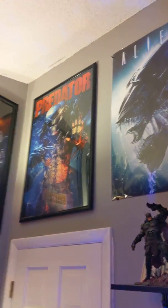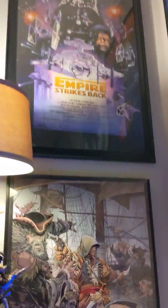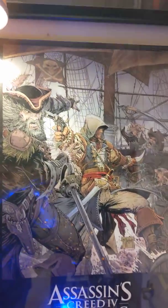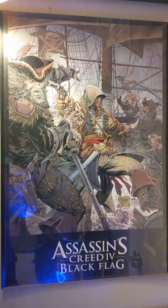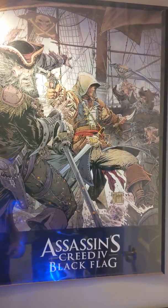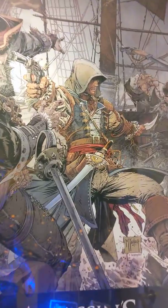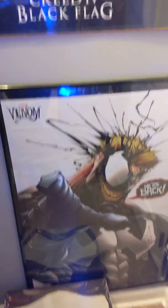And then have those nice Blade Runner posters back there. Aliens, Predator, Empire Strikes Back. That's probably one of my favorites. This really cool poster that I got from ordering Black Flag back in the day. The artist is Todd McFarlane, the guy who created Spawn. He did the artwork for this poster. I really like it. All the little lines, super cool. Venom.